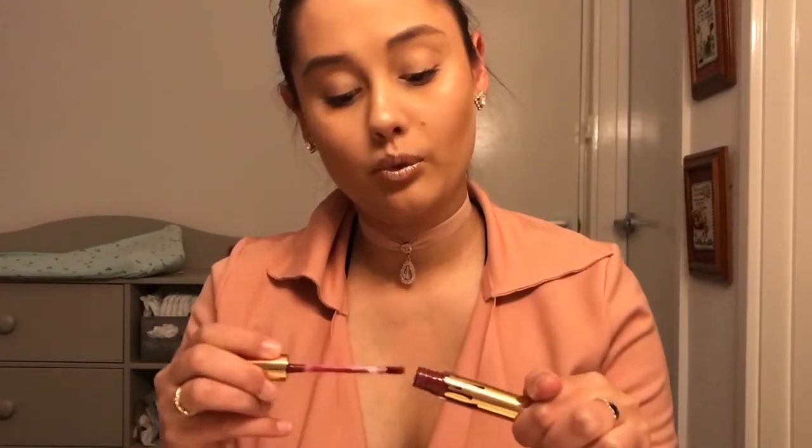Like, it's just way too drying. I'm just not a fan, and some of them were really streaky as well, like the shade Gorge, for example, really, really streaky. And yeah, it's just not my favourite formula of liquid lipstick.